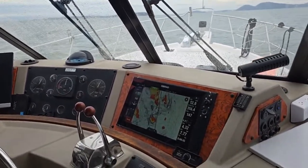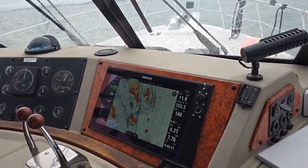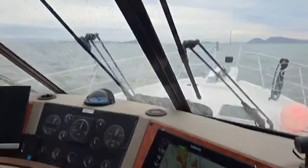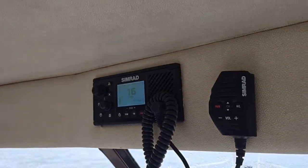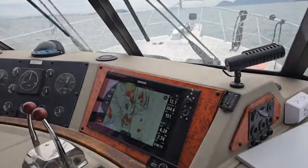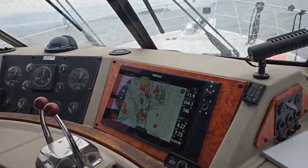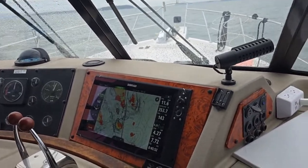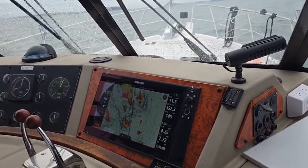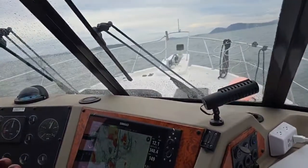We've got our Simrad NSS 16 here and NSS 9 up top that's hooked into our Simrad VHF that has AIS hooked to it as well, so we can track boat position. The Simrad is also hooked into our depth finder, our radar, and our autopilot. All those things I mentioned there have been replaced since we bought this boat.